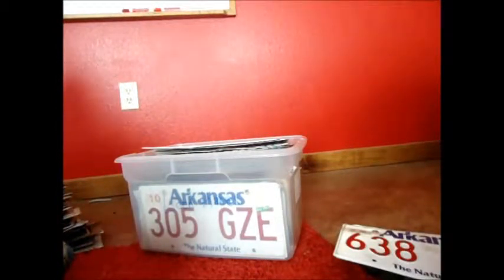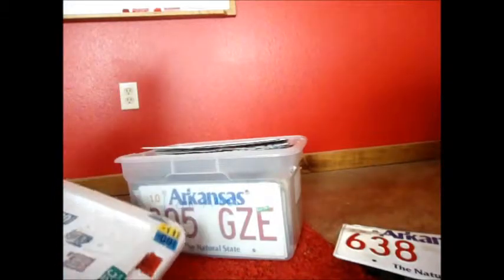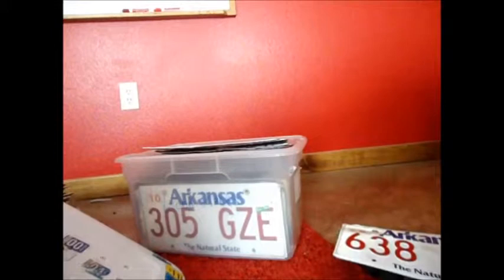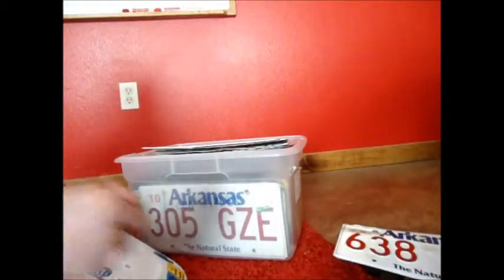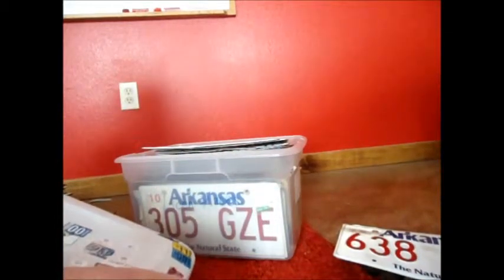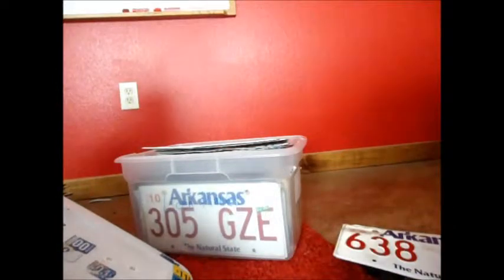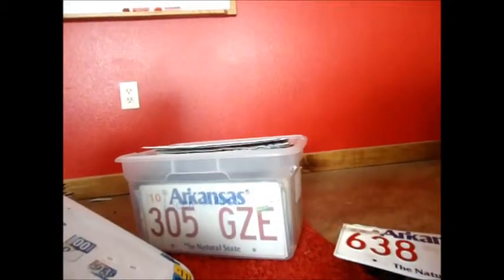So, comment on what you think of my license plate collection. I know it's pretty much only one state, and that's Arkansas, but I kind of like the Arkansas tag, so yep, it's pretty cool. I really like it.